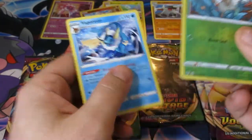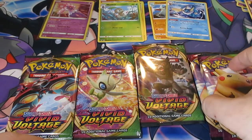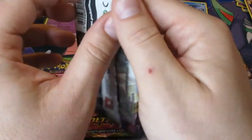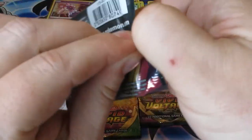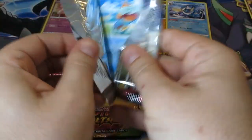Leafeon and Vaporeon, regular rare. Alright. Yep, this is a Vivid Voltage Elite Trainer Box. If you're just jumping in now, or if you're still watching, that's great.